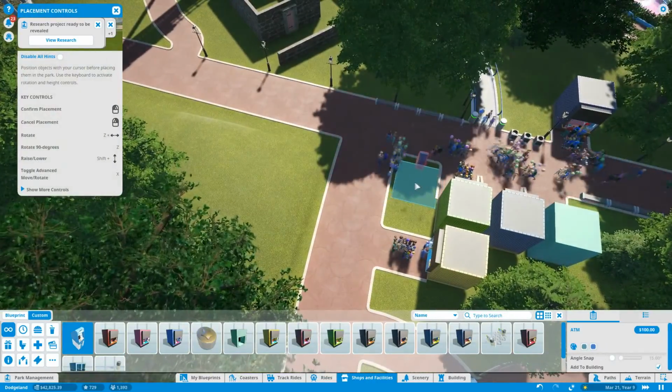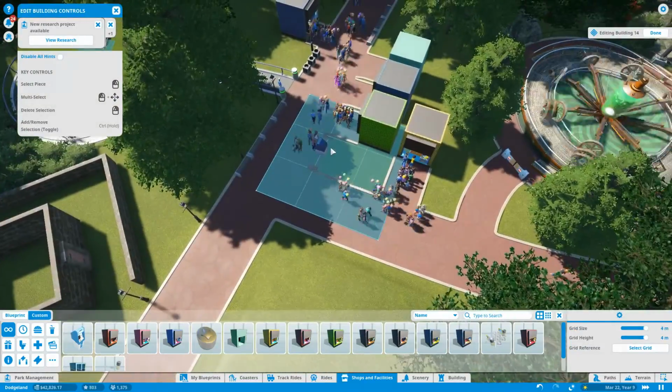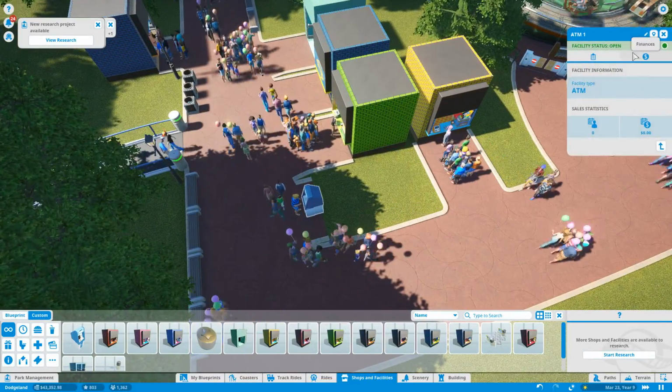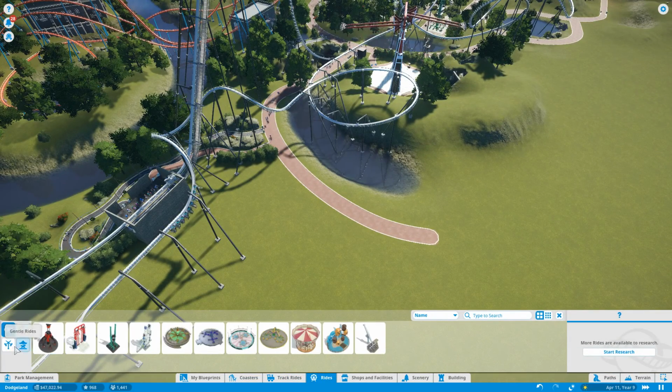ATM, there we go. Look at that beautiful ATM. Right there. And people can use that. And look, people are already using it to get money out of there so they can keep going to the park.